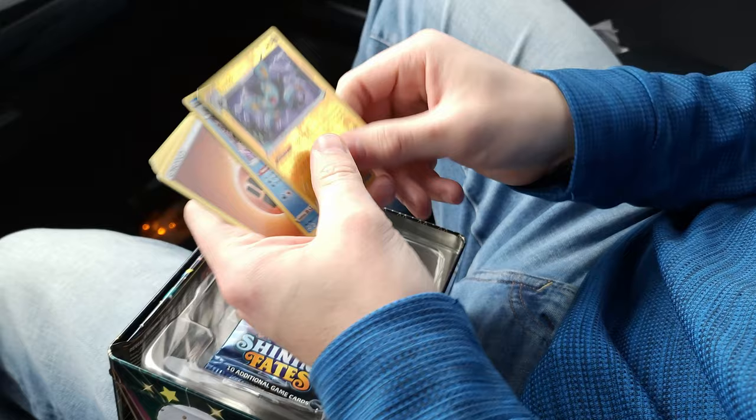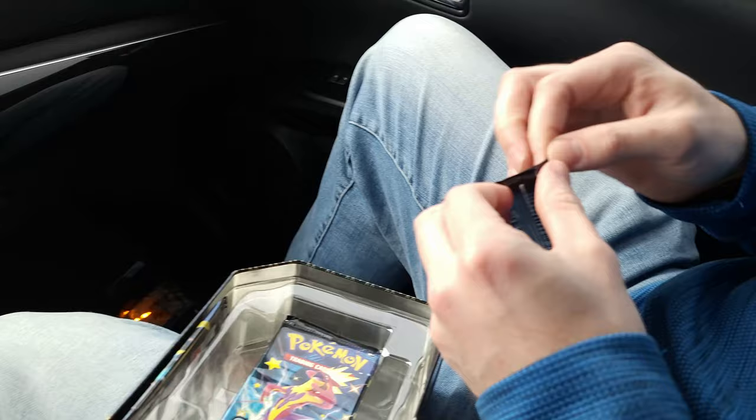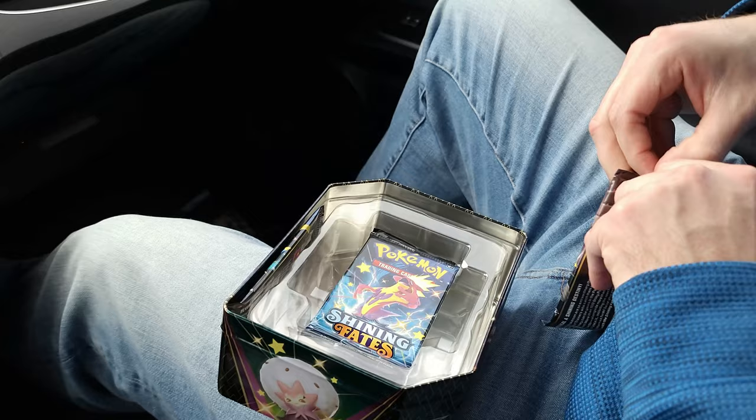All right, so no crazy hits in that one. So we're going to go on now to pack number four. How do you feel so far? I feel good. Feel good about it. So far, I think he's free rolling here for the rest of the tin.